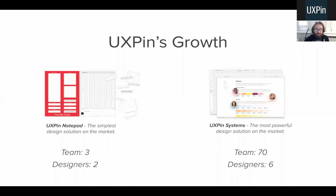So when we started in 2010, there were only 3 of us, and 2 out of 3 were designers. And we had the simplest design solution on the market back then: UXPin paper prototyping notepad. 7 years passed really quickly, and today we have a team of 70 people with 6 designers on board. And we have the most powerful design solution on the market.